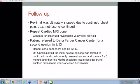So after she continued with chest pain, they ultimately stopped the Revlimid, and they continued her on the dexamethasone alone. A repeat cardiac MR was done here at the end of August, which I have pulled up here at the bottom, but it may be another chore to try to pull this one up also.